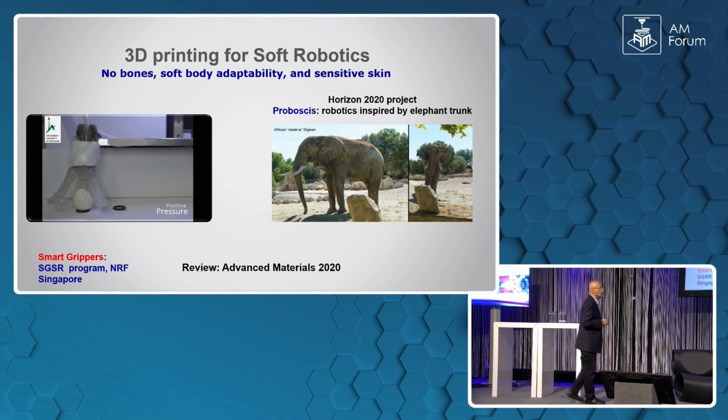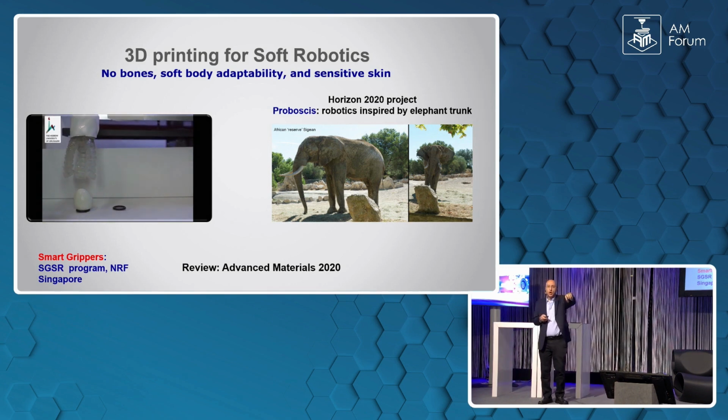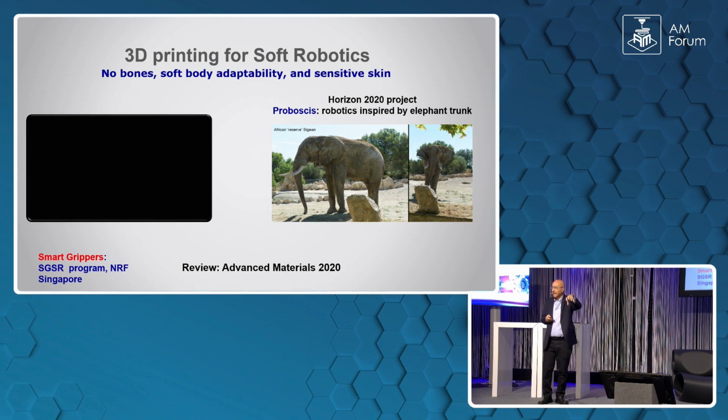We also have a big project in Singapore regarding smart grippers, in which we put sensing capability on the grippers, so you can touch, feel, and program the force that you are required to apply.